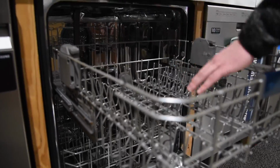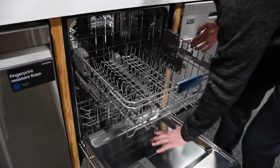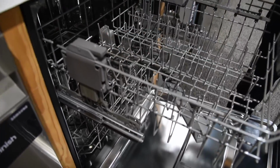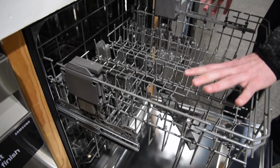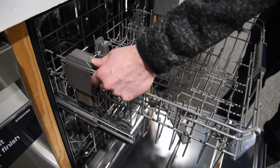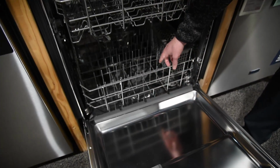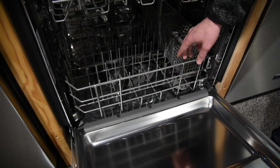is adjustable too. So let's say you want more room for dishes down below, if you have something taller, all you gotta do is lift this guy up, and it lifts up just like that. If you have taller cups, you could just push these 2 buttons here, and you could drop that down 1 notch. And down at the bottom, guys, it still has your heating element, which means it has your heated dry.